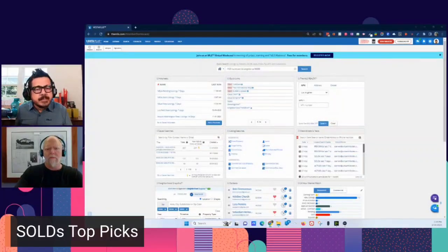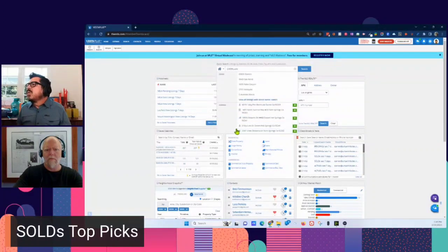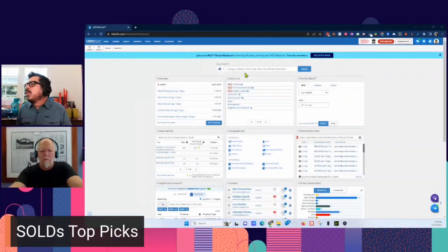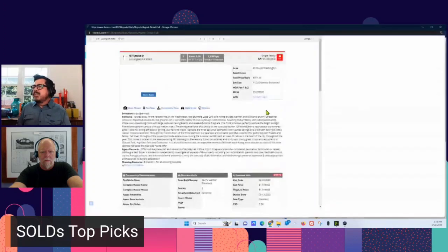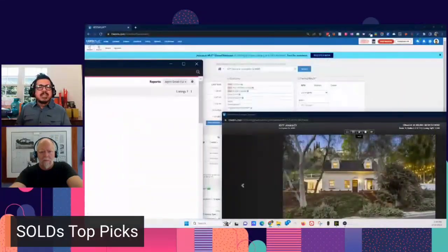Next one is, all right. I think we're out in Glassell Park now. 4577 Jessica Drive, or Mount Washington. List price $1,149,000. Sold price $1,300,000, for a $151,000 increase, 113% of its list price. And this took 10 days on the market. So let's take a look.